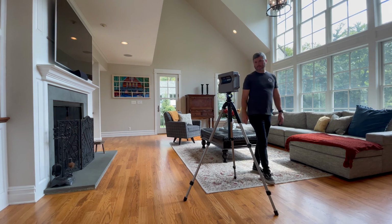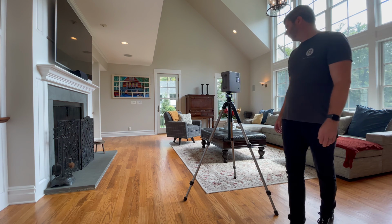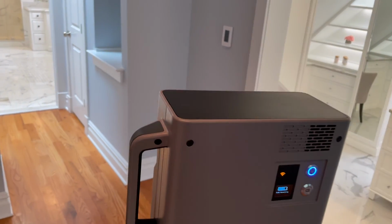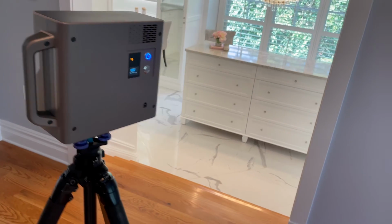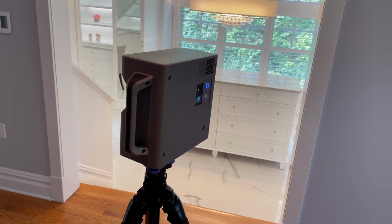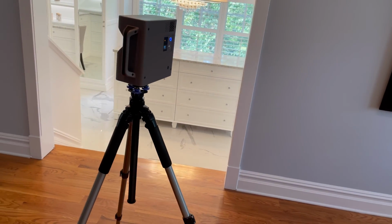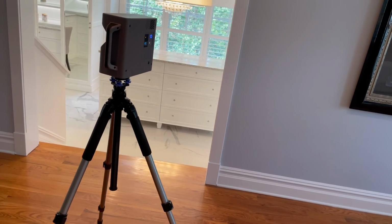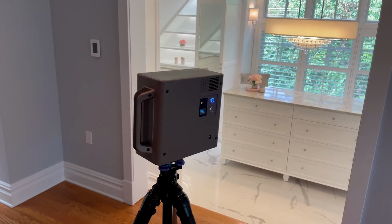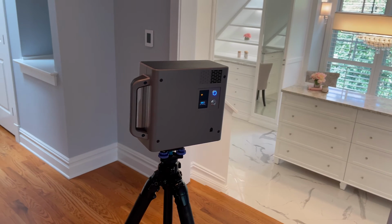That saves a ton of time, obviously, because you're not walking all the way out of the room, scanning, waiting for it to finish, then walking back into the room. You're not doing that every time. With the Z1, you have to do that because it takes everything all at once, so there's no hiding from the camera in the room. That's just one perk of the Matterport Pro 2, which kind of makes up for the speed difference between the two. So just something to think about if you are unfamiliar with this camera or considering getting it.